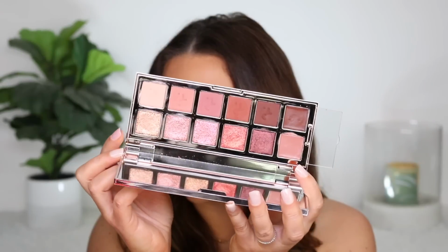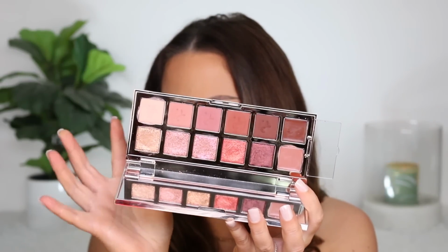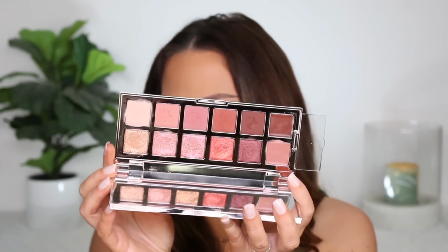This is the Patrick Ta Major Dimension 2 eyeshadow palette. It is the rose version. I have just one shade on my eyes. I use something else in my crease, but I put this on my lid for that sparkle that I have. But the tones in this are just so stunning to give that romantic rosy tone. And the mattes, especially in this, are so incredible, and obviously the glitter shimmery shades make this really special too, and the creams.